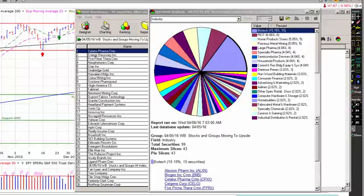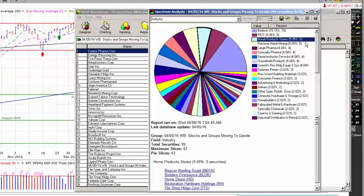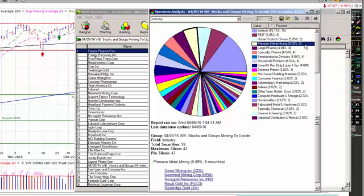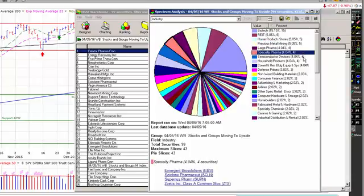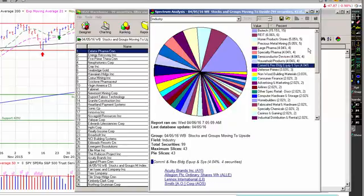Let's get started today by taking a quick look at our Spectrum Analyzer. Yesterday, of the top 100 most powerful stocks in the most powerful industry groups, 15 came from biotech. That's a lot. We had 6 from the real estate investment trust industry. We had 5 from home products, 5 from precious metal mining, and rounding out the top 5, we had large pharmaceuticals, specialty pharmaceuticals, semiconductor devices, household products, and commercial and residential building equipment and systems, all with 4 stocks each in the top 100 most powerful stocks in the most powerful industry groups.